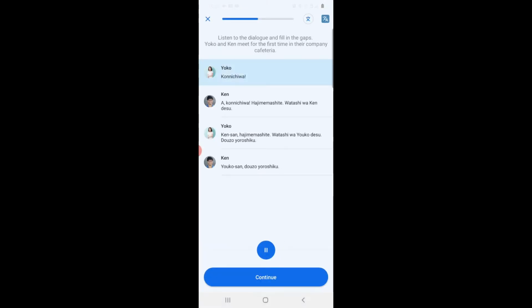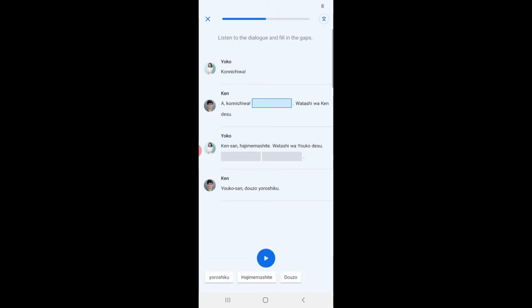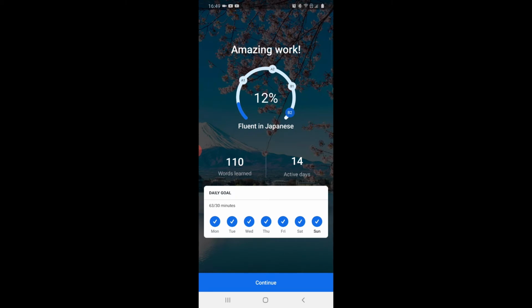The dialogue is pretty cool because it'll just give you a dialogue like this, and it'll play it for you one time. And then when you go to continue, it has you fill in random words from the conversation. So, konnichiwa, konnichiwa. And then he would say, hajimemashite, watashi wa Ken desu. Some of that can be done just by process of elimination, because you only have three choices. So there's really only a select number that it could be. And then we go, Ken-san, hajimemashite, watashi wa Yoko desu. Dozo yoroshiku. Cool, done. And that's all there is to the dialogues. And they get more complex as you go along.